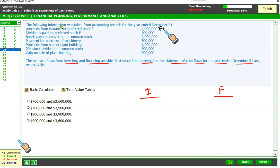Dividends paid on the preferred stock of company F. It's a financing outflow, F negative. Then bonds payable converted to common stock. Conversion of bonds into stock results in no cash inflow or outflow. Then payment for purchase of machinery. This is an investing outflow. When you acquire a long-lived asset, any payment made for that is an investing outflow. Proceeds from the sale of plant building. This is an investing inflow, I plus.